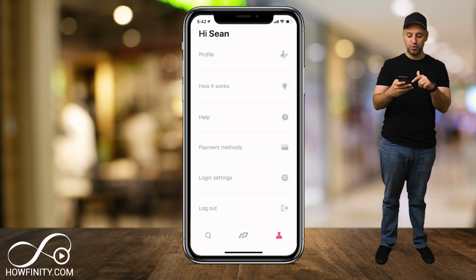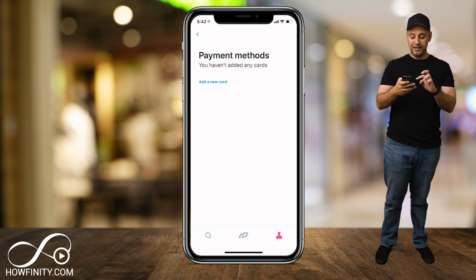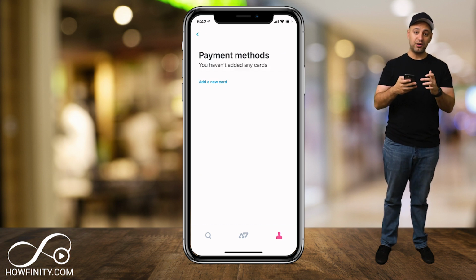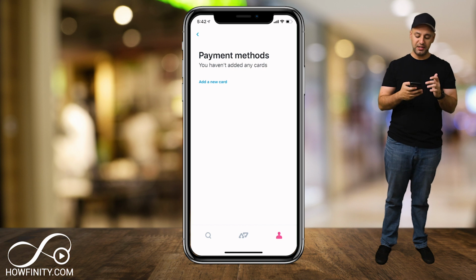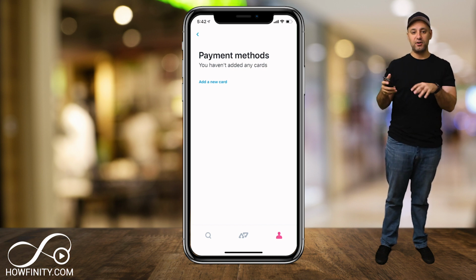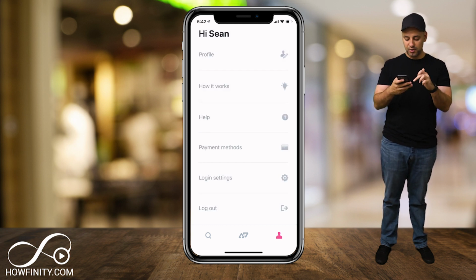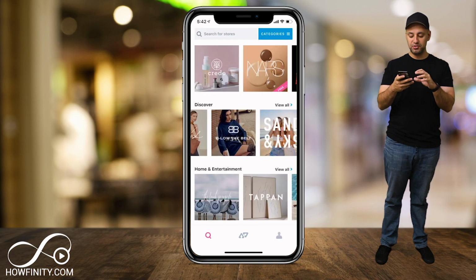And then you have your little profile icon. Again, how it works shows you the splash screens in the beginning. Then you have your payment method. Again, I didn't add a card when I signed up for the first time, but here is where you would add it. The nice thing is once you do add it, you could use the checkout function in all those different websites that we saw on the Explore page. And if I go back here, you could log out if you wanted to keep this logged out.